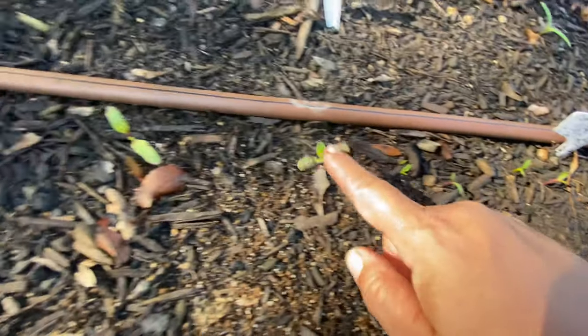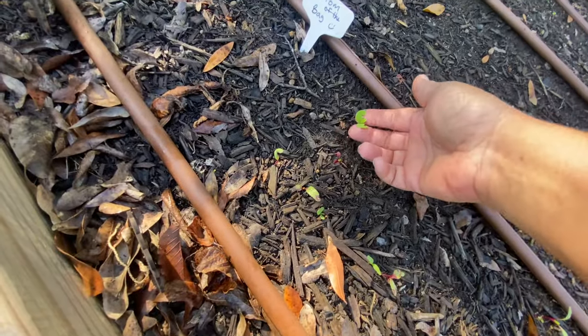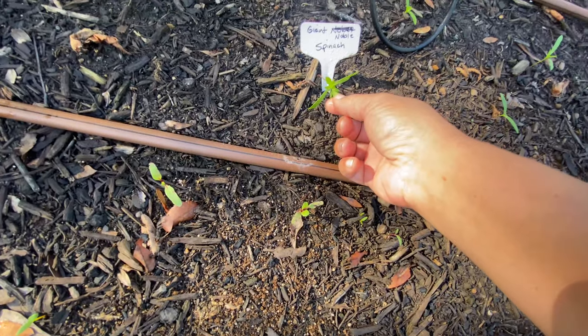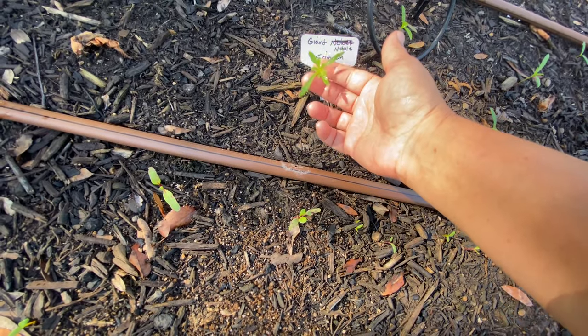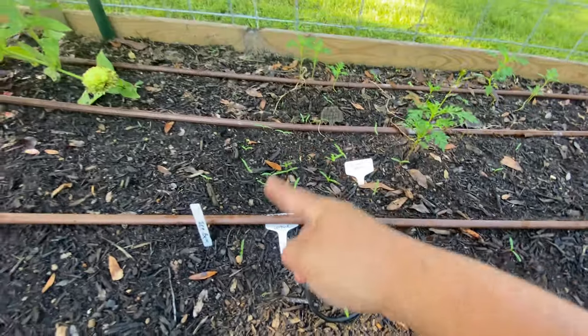Colorful beets. Very good. I don't know what this is. Bottom of the bag stuff. Not sure what that is. So, giant noble spinach. We've got some true leaves going on. And I think that I got crazy with the seeds.